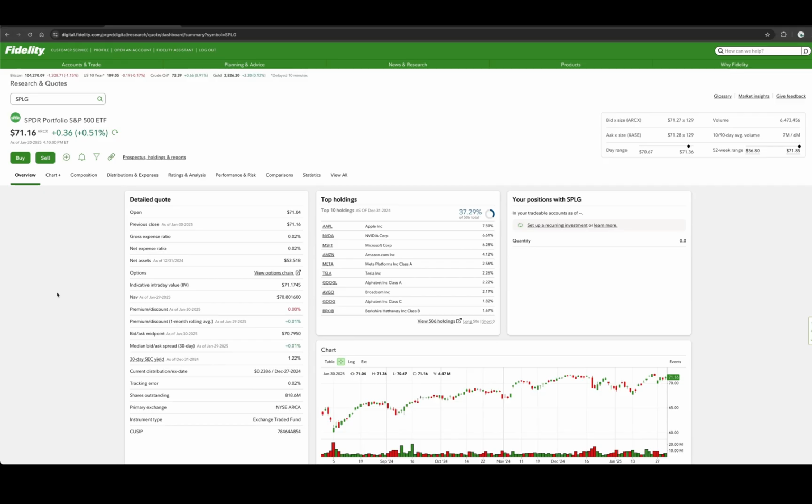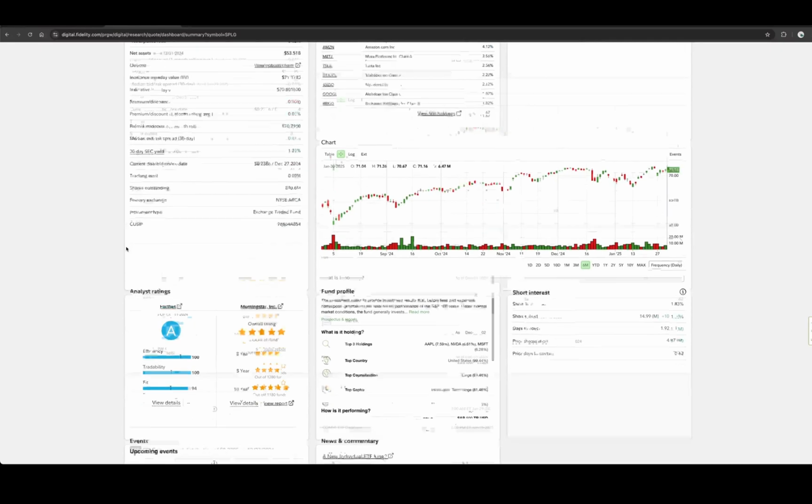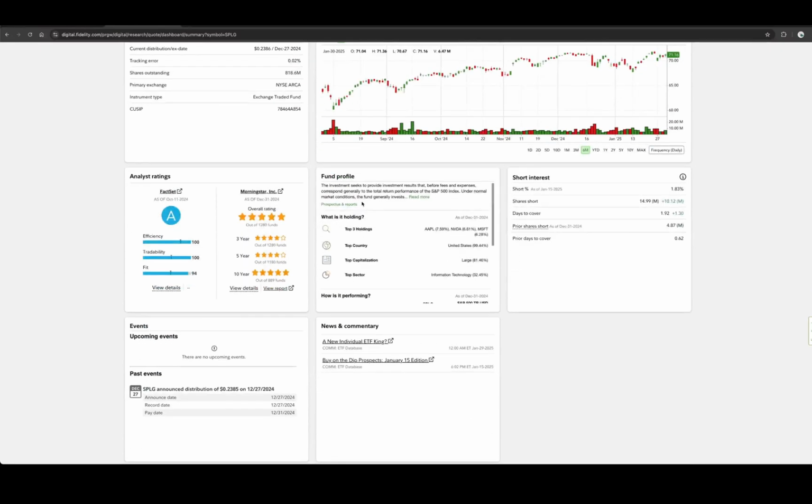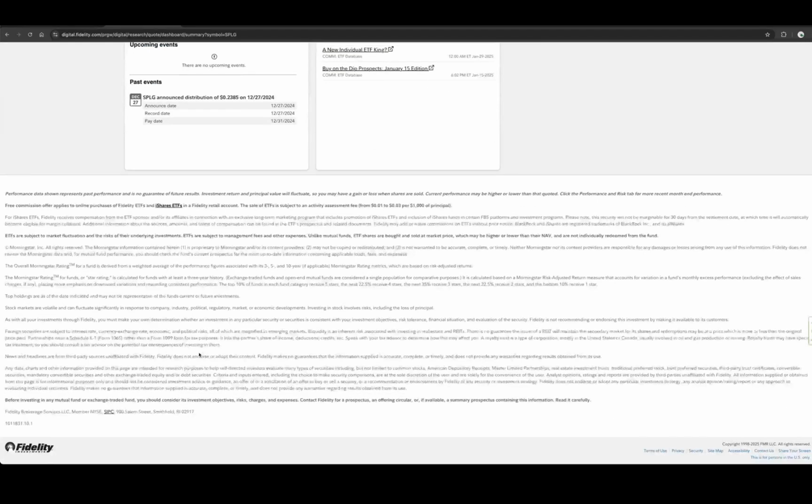Now that we're on Fidelity, we can see similar information as to VOO, right? Top 10 holdings, detailed quote. We can scroll down here and see more of the information, right? We can see the chart. We can see what the fund has been looking like. Where are the holdings? The top country, obviously it's still the United States. We can see Morningstar's overview, and we can also look at what other people are saying about this. We can come down here and see any of the past events, and obviously there's just some fine print. We're not going to look at that.